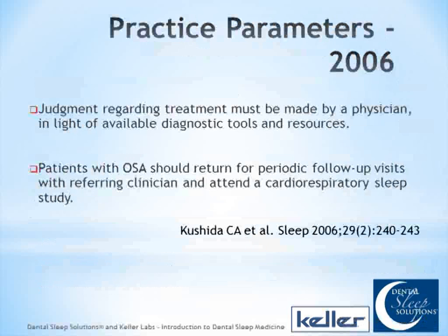And let's remember the practice parameters. I think we've mentioned in our previous webinars, this is kind of the day the earth shook for dental sleep medicine, when the physicians finally said anybody who has mild to moderate apnea could be given a choice between a dental appliance and a CPAP, and anybody who has severe apnea and can't wear a CPAP should consider a dental appliance. And I like the way you put that, Guy, the way the earth shook, for us dentists. We keep waiting for it to shake a little bit more.